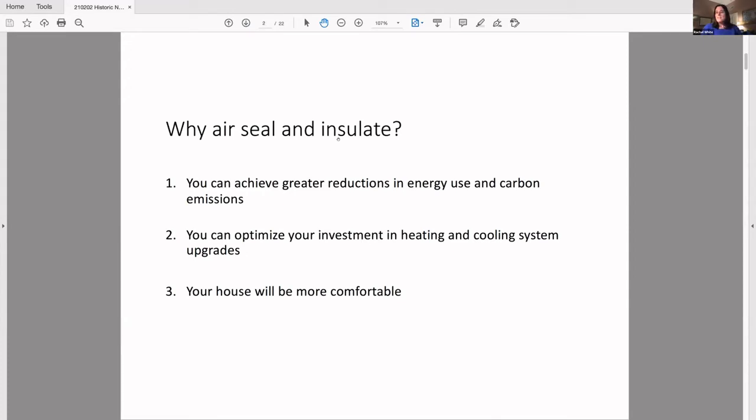Three main reasons. One is that you can achieve greater reductions in energy use and carbon emissions by looking at this holistically than by just focusing on your HVAC system. Second, you can optimize your investment in the heating and cooling upgrades by reducing the load and the heat loss from your house. You may have the opportunity to install smaller, lower capacity equipment than you would otherwise. And then, probably goes without saying, air sealing and insulating are important in helping to ensure that your house is more comfortable.